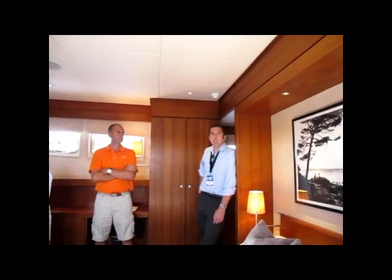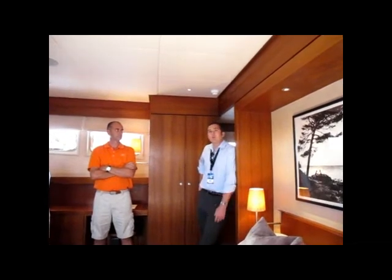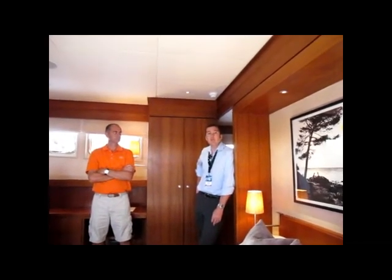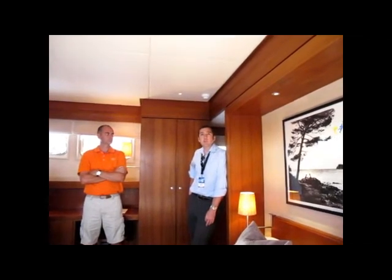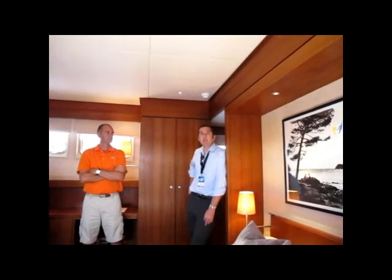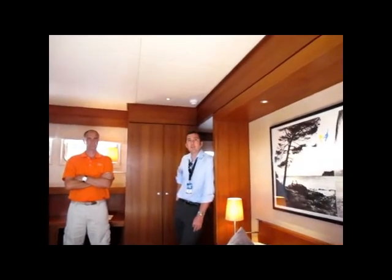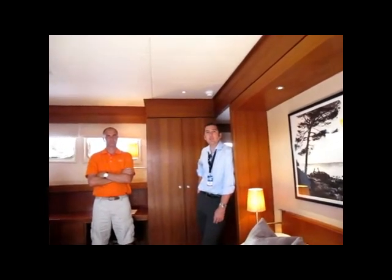If you could crew this boat with 4 crew, physically, you could manoeuvre it, etc. But it's going to take 2 guys 2 days to clean it. So while they're doing that, there are only 2 people left for the owner.